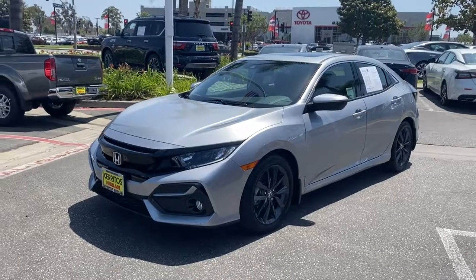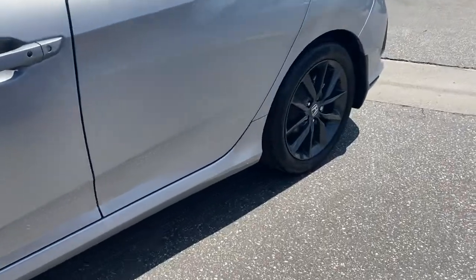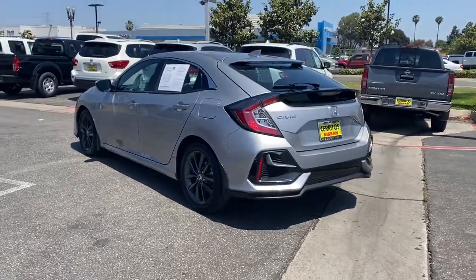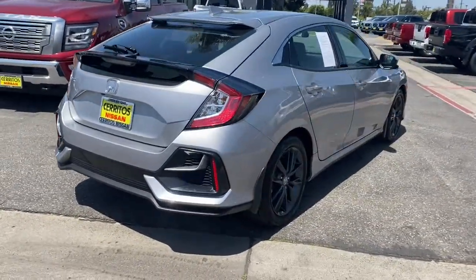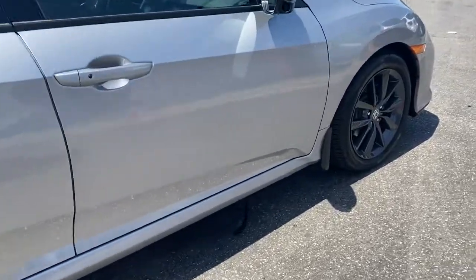Hop into the 2020 Honda Civic. With less than 5,000 miles on the odometer, this vehicle stands out from the rest. You'll look smart and sporty in the Civic sedan. It packs sophisticated style, impressive fuel efficiency, powerful performance, and advanced safety and connectivity technology. Best of all, it's simply a joy to drive.